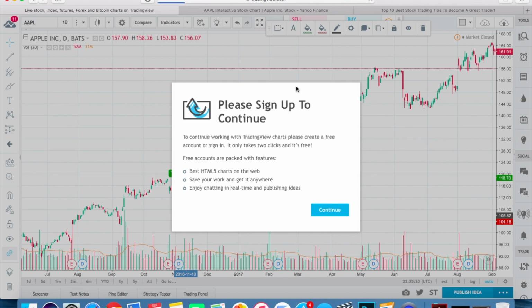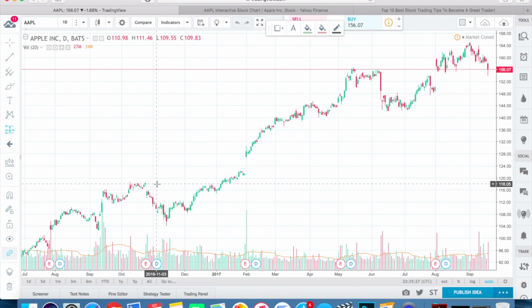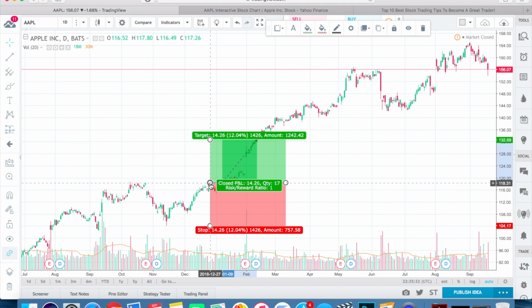So this is a great trade right here where you would really be in a nice position to put the best chances on your side, okay? But let me show you another example where you wouldn't want to enter the trade, okay?